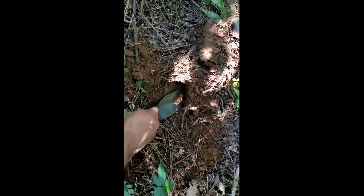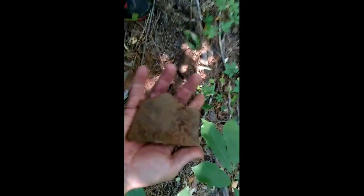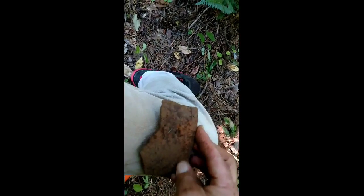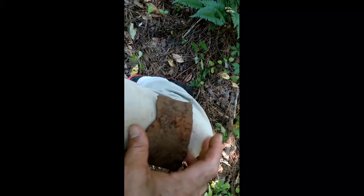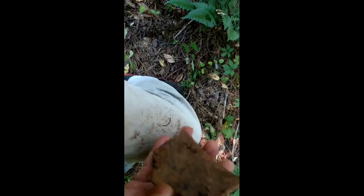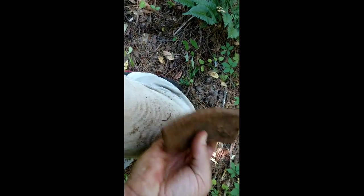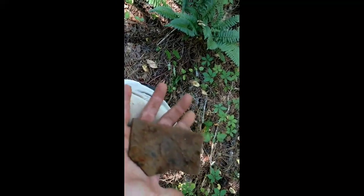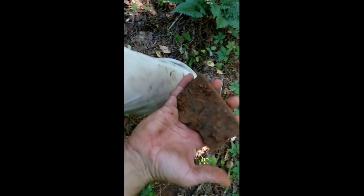What we got here? What we got coming up? Huh. Wow. What is that? That looks like, and I could be completely wrong, but it's got a rim on it. It's curved. I'm going to say that's a piece of a broken pot, maybe. Like it's too deep for a skillet. It's definitely too heavy, too thick for a bucket. I'm going to say that's some sort of broken cast iron pot.